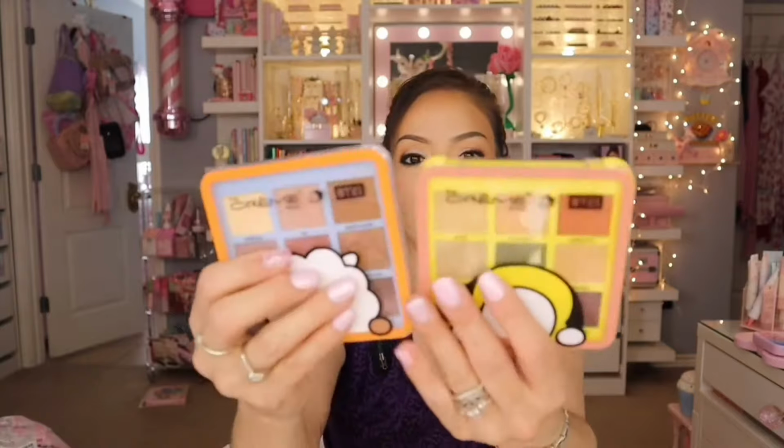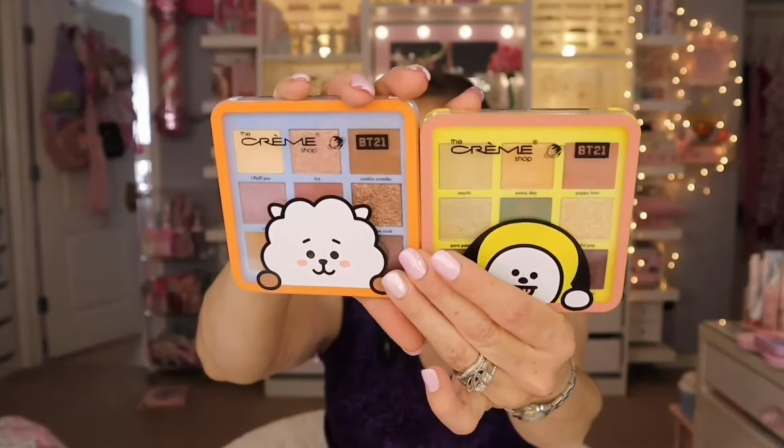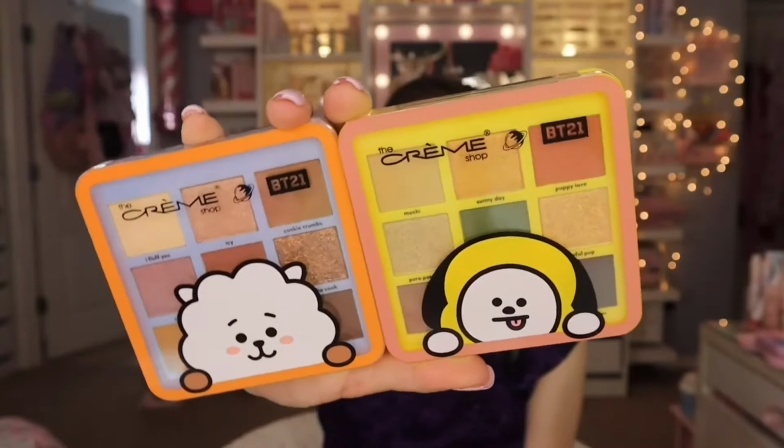And they had like four other palettes out there. And I was this close to getting the white one. It was white. But I didn't. I put it back. Because, I mean, this adds up, guys.